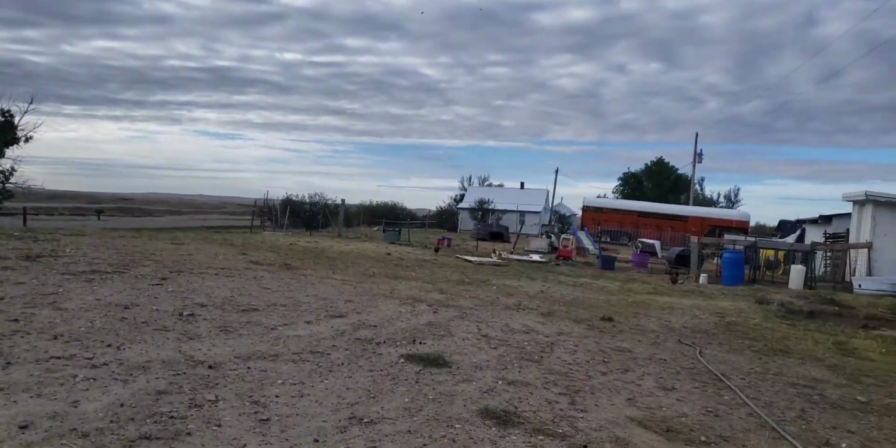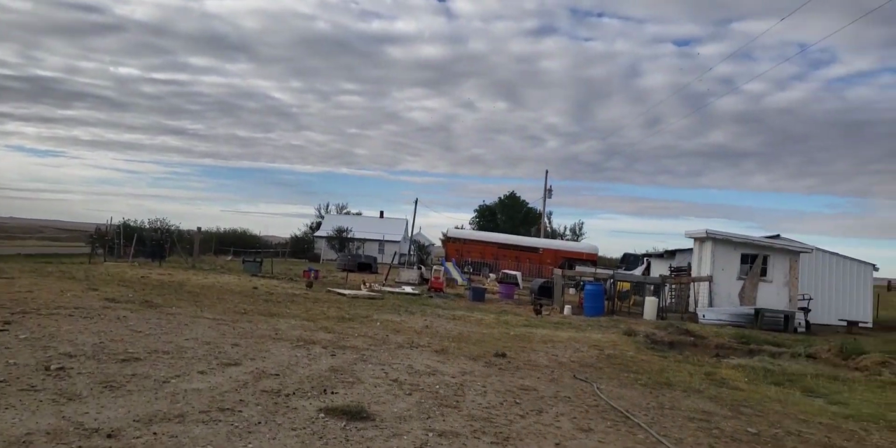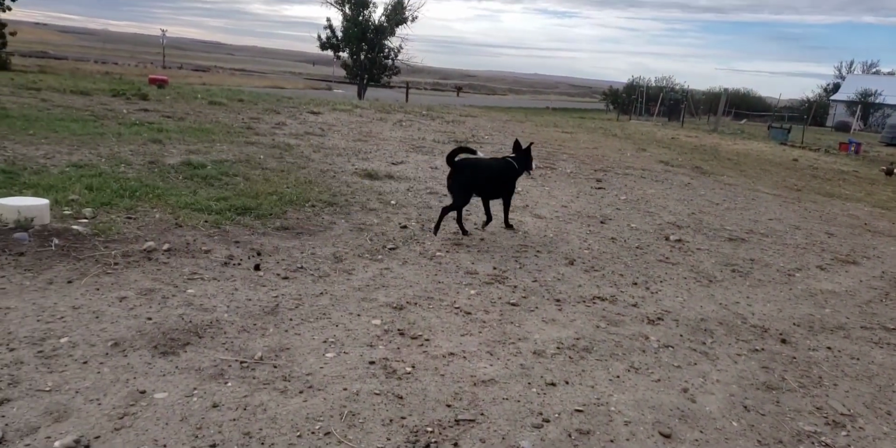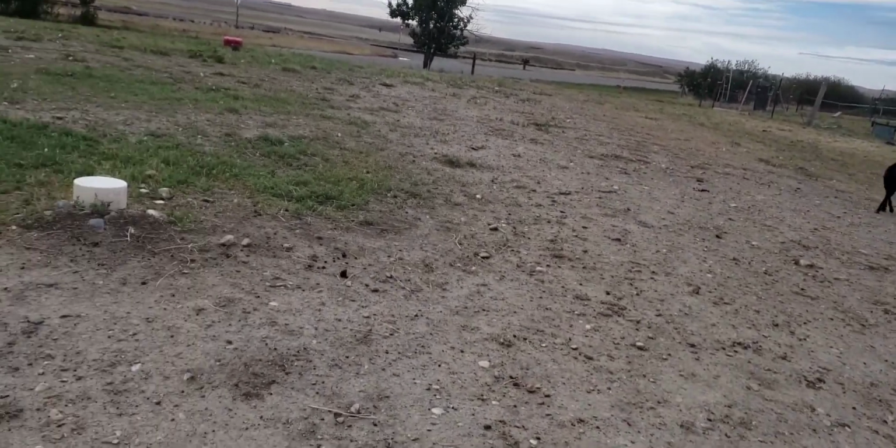Well, when you have neighbors. My goats and my chickens do really well. Every once in a great while, they'll go next door to my neighbors and try to say hi, but not very often. I think it's been twice this summer.